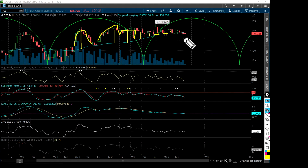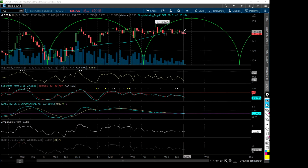And today, as I expected, it would break below the 50 hour because it was just getting closer and closer to this 50 hour over the last day or two. And let's see, around noon, broke below, and 1 o'clock just finished off with this little candlestick. But now we're below this 50 hour moving average. So it's definitely something we want to pay attention to.